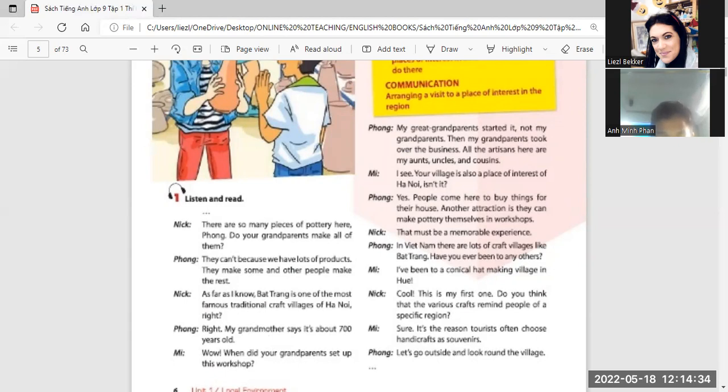I see. It is also a place of interest in Hanoi, isn't it? Yes, people come here to buy things for their house. Another attraction is they can make pottery themselves in the workshop. That must be a memorable experience. In Vietnam, there are a lot of craft villages like Bat Trang. Have you ever been to any other? I have been to a ceramic making village in Hue.